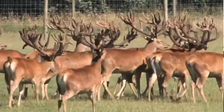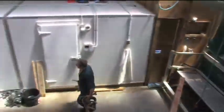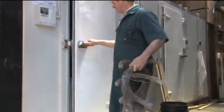So it seems a fairly big operation here, Steve. Velveting a lot of stags. What sort of numbers are we looking at? Yeah, well, our velvet herd is just under 2,000, and from that come our trophies, of course, and they're the older line that go out as trophies.